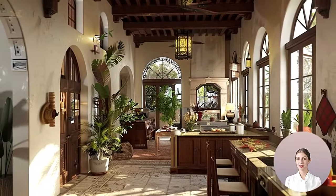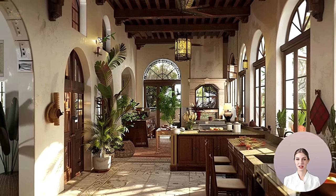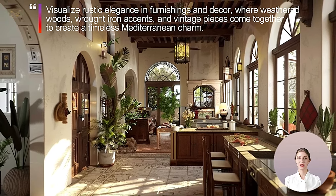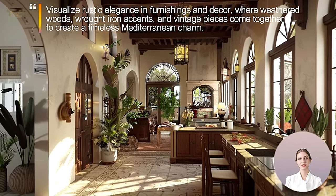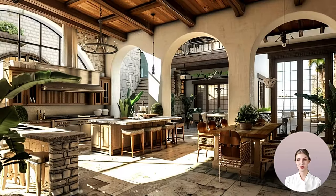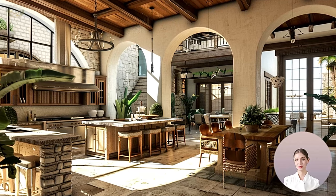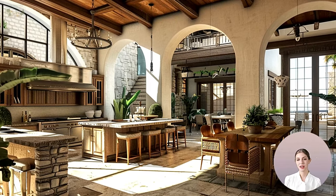Envision a green oasis within reach as Mediterranean landscapes seamlessly blend with the courtyard. Picture potted olive trees, fragrant herbs, and vibrant flowers that infuse the space with natural beauty, creating a serene atmosphere and enhancing the connection between kitchen, courtyard, and living room.